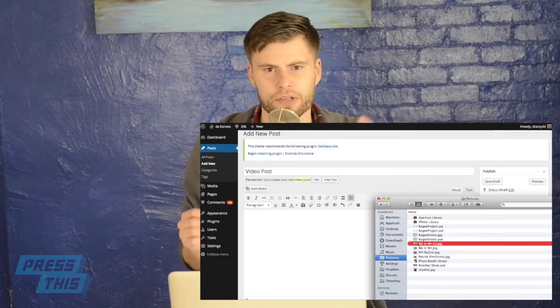Instead of just showing you a blank box that signifies there's a gallery, it actually shows you the images in the gallery. So you can get a better idea of the flow of your content on your site before you hit preview, before you hit publish, before you save your draft, anything like that. So they've really made it easier than ever before.